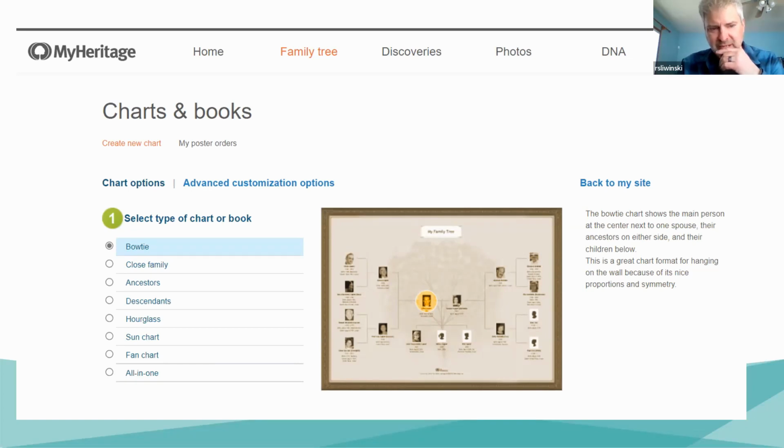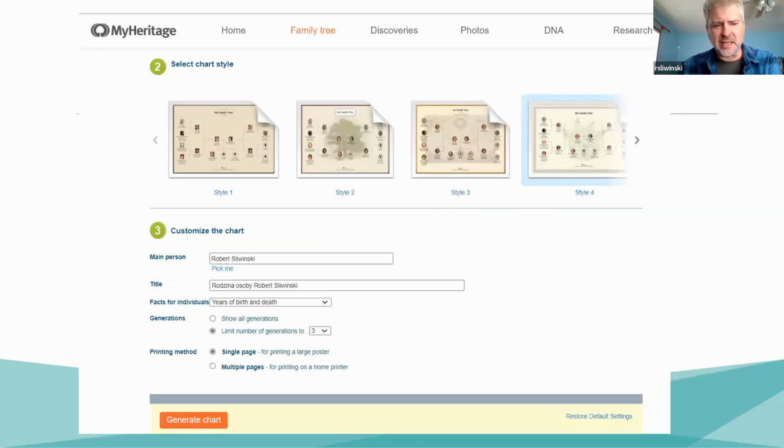Essentially, you have a choice to create something that you can either print out yourself, or I believe they might have a printing service, I'm not sure. But this is something that is available through MyHeritage. You go through the system, you say who the main person is that you want to start the family tree with, and the title that you want on there as well. Mine is Regina Osobe, Robert Schlewiński, and basically that is my family tree.